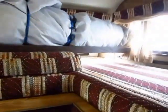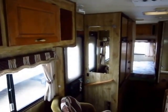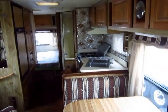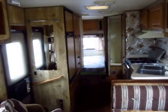That being said, it is in surprisingly good condition for a 1983 model. That makes it 30 years old this year, and 31 years actually in terms of model years.